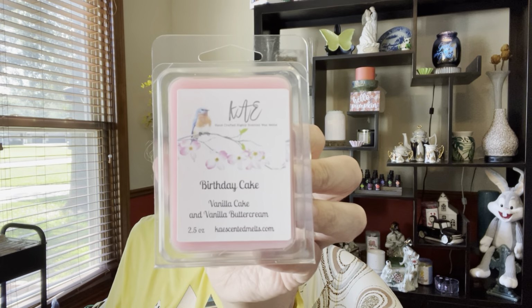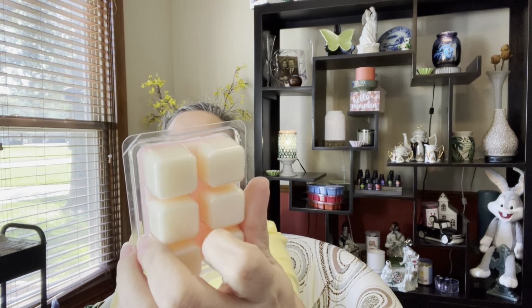All right, then I picked up birthday cake, which says vanilla cake and vanilla buttercream. And I thought this was cute that it's pink on top and kind of creamy white on the bottom. It does smell really good. It smells just like birthday cake with the buttercream frosting. Wow, it really does.